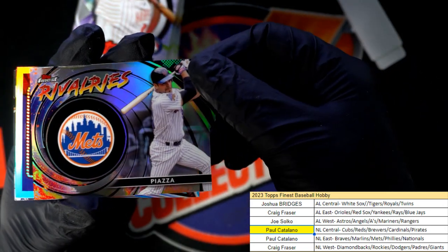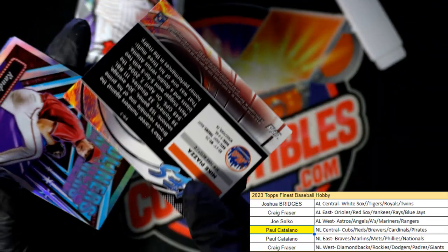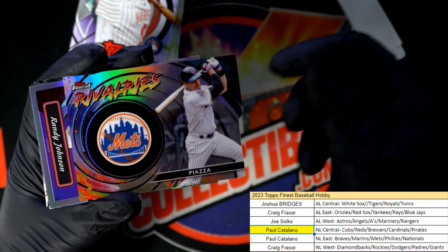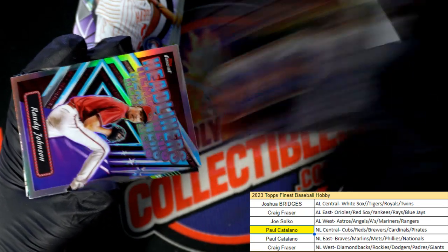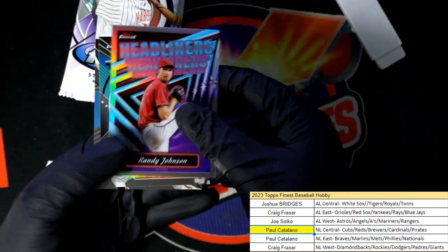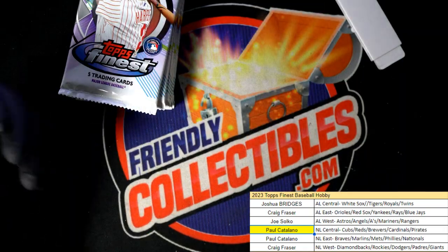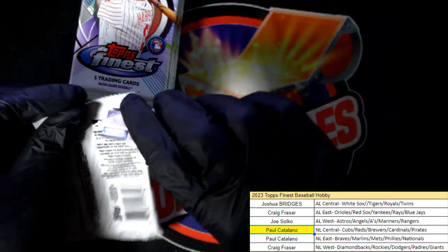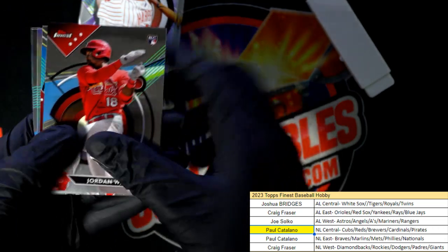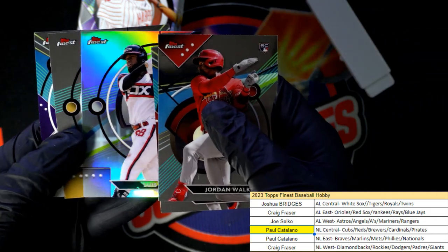These are die cut. Very nice, congratulations. These are a little harder to find than some of the other inserts in the product. Got a Jordan Walker rookie, Luis Robert, nice refractor right there.